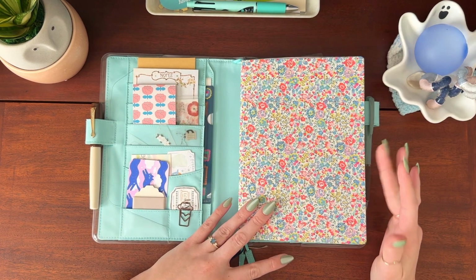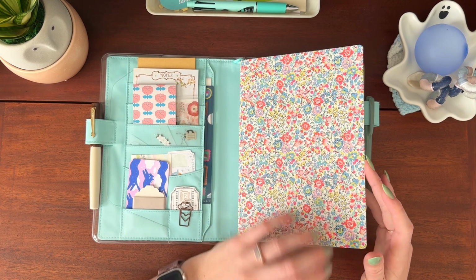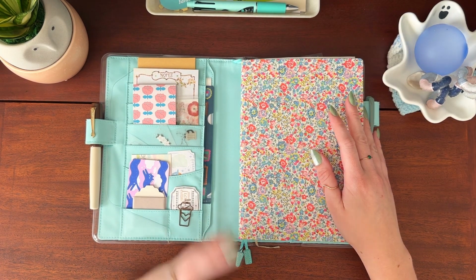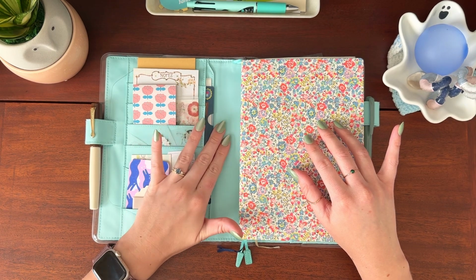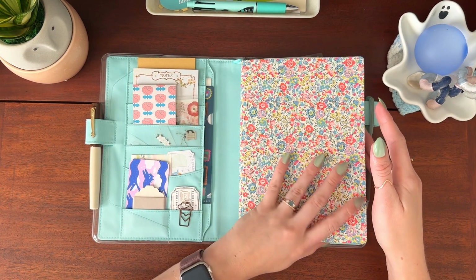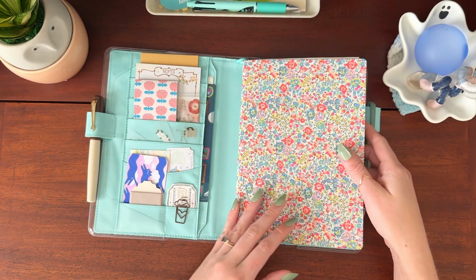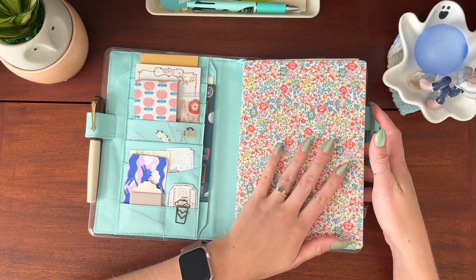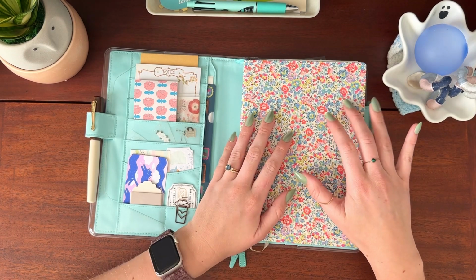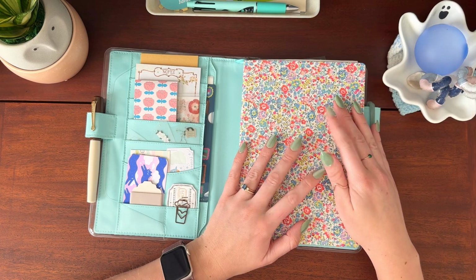The inside is a Hobonichi Cousin, but it just has like a hardcover. And I know some people are wondering if these Hons fit into the covers. I've found that this one fits in here fine if I only put the back cover in. And I don't really want to put the front cover in anyways because I like to look at this cover. It's so pretty.